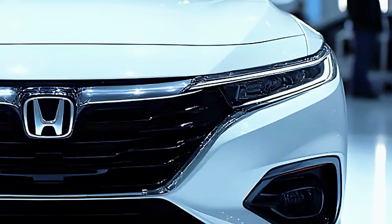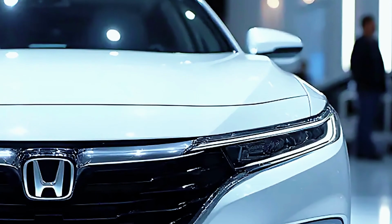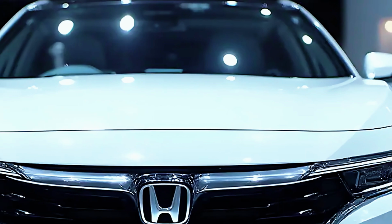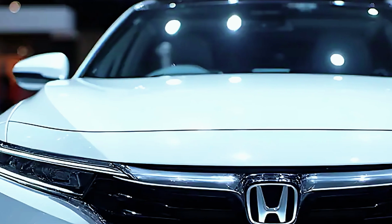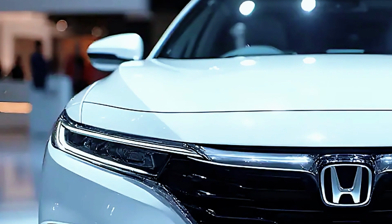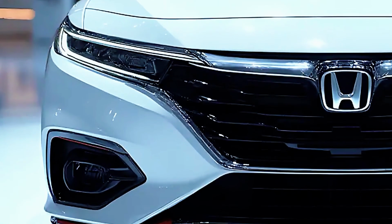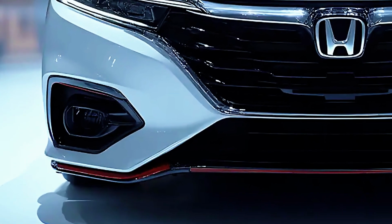It doesn't chase extremes. It's not trying to be a luxury sedan or a sports car, yet it confidently delivers qualities of both. The cabin feels premium without being pretentious. The driving experience is spirited without compromising comfort, and the technology feels advanced yet approachable. For buyers seeking a car that simply does everything well, from daily commuting to weekend getaways, the Accord continues to set the standard. The 2026 Honda Accord represents more than just an update.